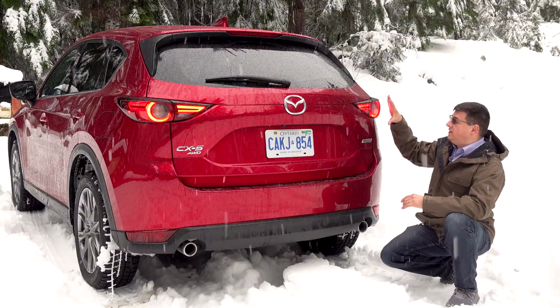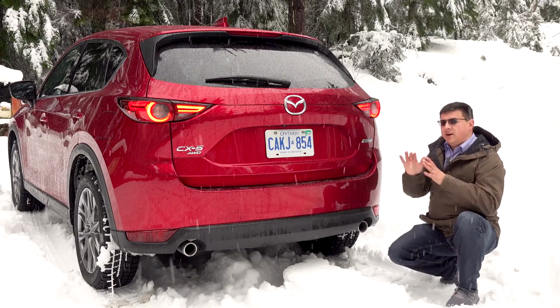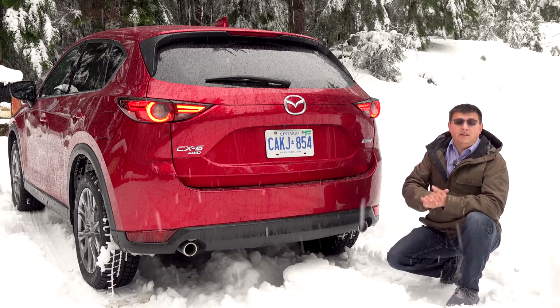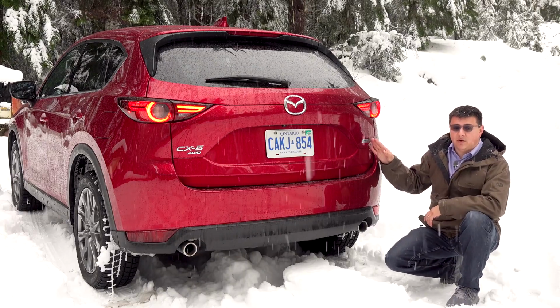Out back we find more LEDs in the tail lamp modules, dual exhausts at the bottom, and I have to say that the overall design of the rear end actually reminds me a little bit of modern Infinitis, which is not a bad thing to be reminded of when we're talking about a mainstream crossover.